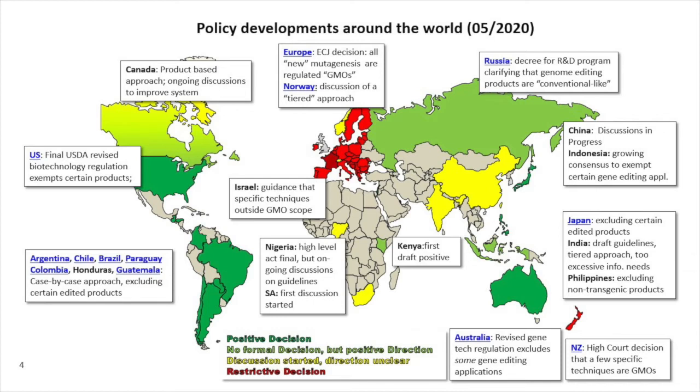And finally, there is a group of countries where a restrictive decision was made, so it's the red countries on the map. What is important to note here is that in these countries, and in the European Union in particular, this is the result of the implementation of the current legislative framework. So these are not political decisions. It basically shows that the current legislative framework is not appropriate to regulate or deregulate the latest breeding methods. These methods emerged way after these policies were adopted. So as a result, there are discussions underway in these countries. Hopefully the regulatory framework will be revised soon, and it will be changed for the better.